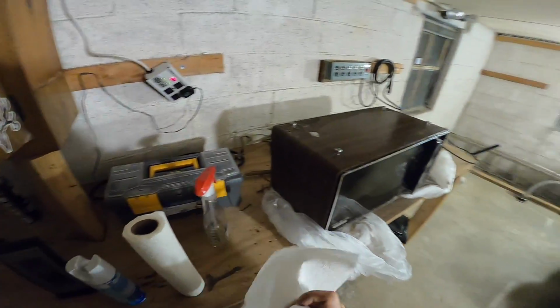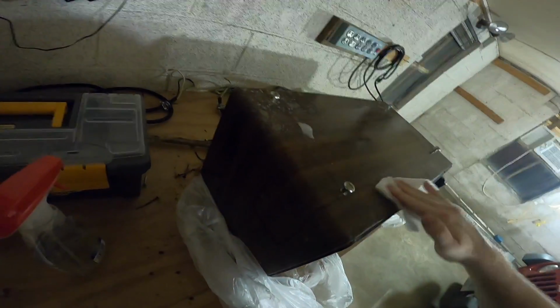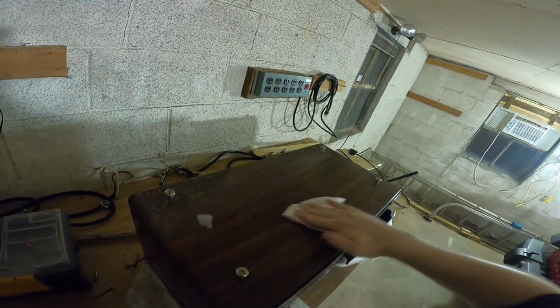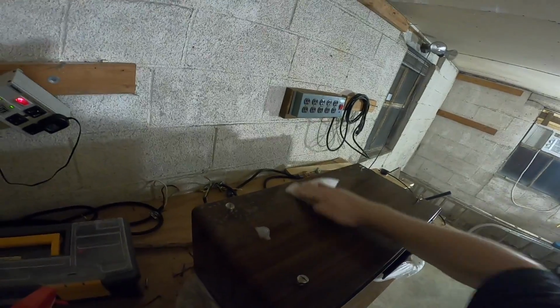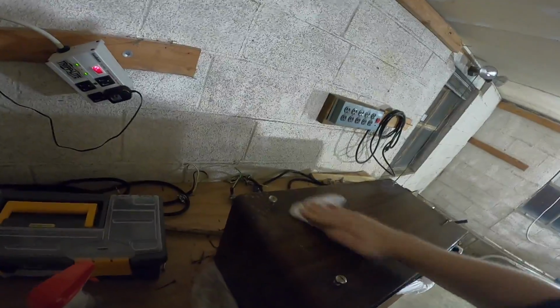to be a freak show. It's still a freak show because now I have to clean this up. But it's not as bad as it could have been. That is for sure.